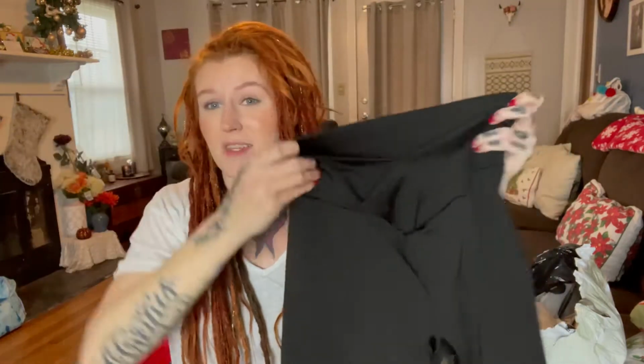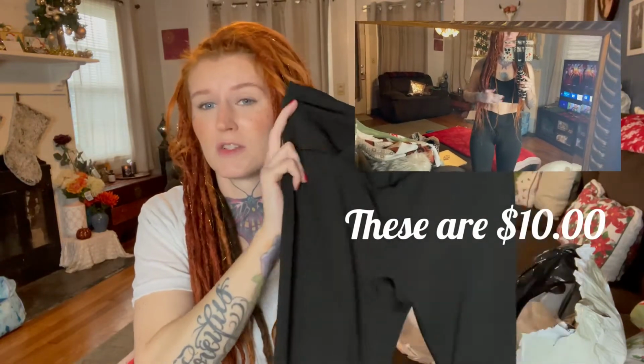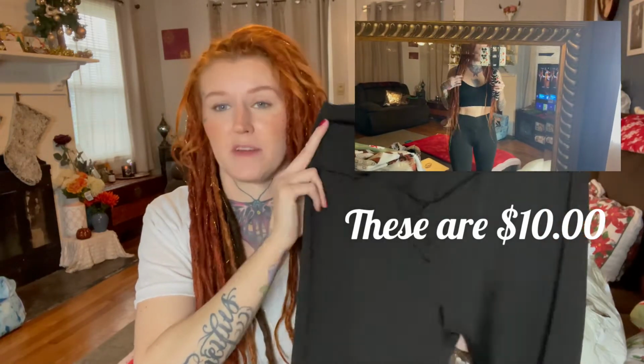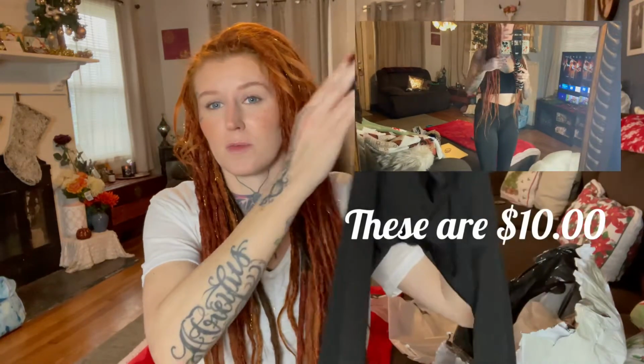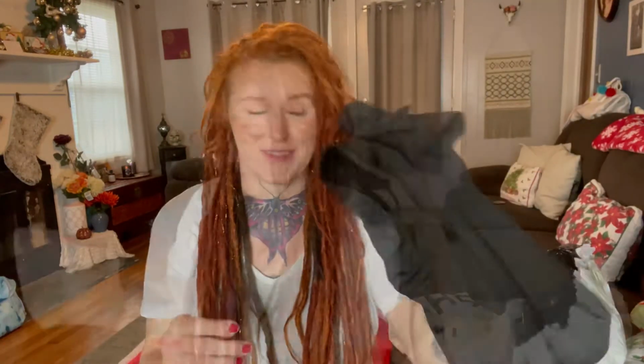So I got these leggings that kind of like go into a V in the front. I did order these in my last Shein haul, or my last Shein order. So in this one I ordered 2 more pairs because I like them so much. They're so comfortable and just stretchy and soft. So yeah, got 2 more pairs of these.